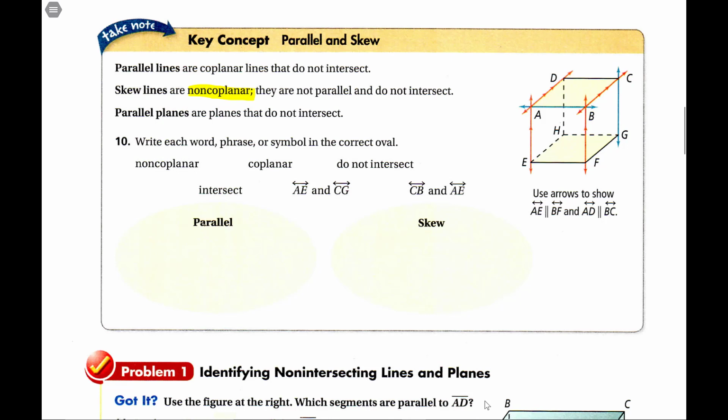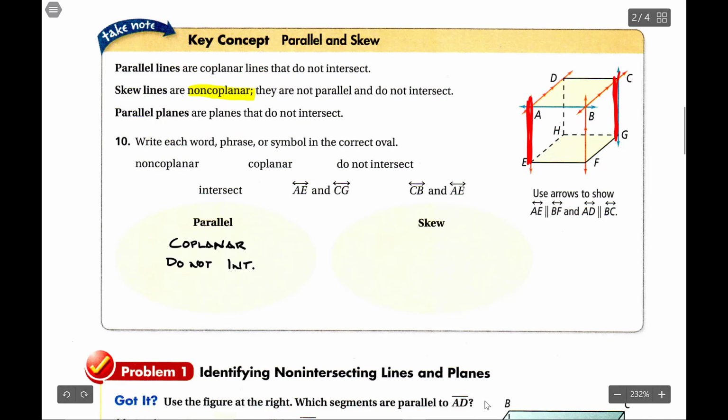Parallel and skew are what we're looking at here. So parallel, they are coplanar from our definition. They're coplanar. They do not intersect. If we look at AE, let's highlight this. AE is right here. And CG. Those two are going to be parallel. They're also part of two planes that are parallel, so they are parallel lines as well. So we can put AE and CG in here.